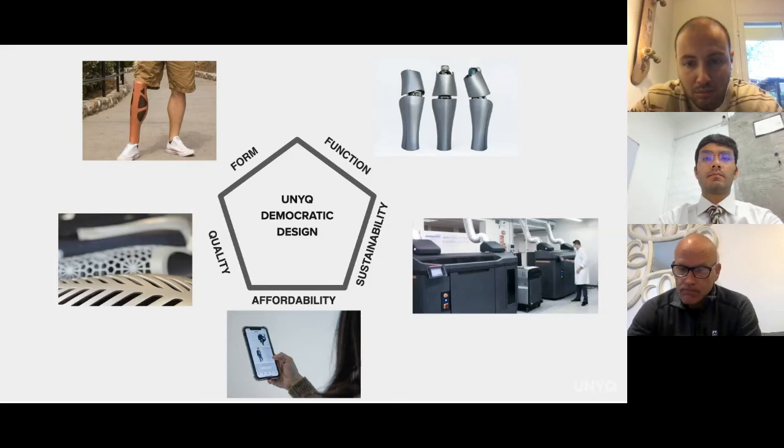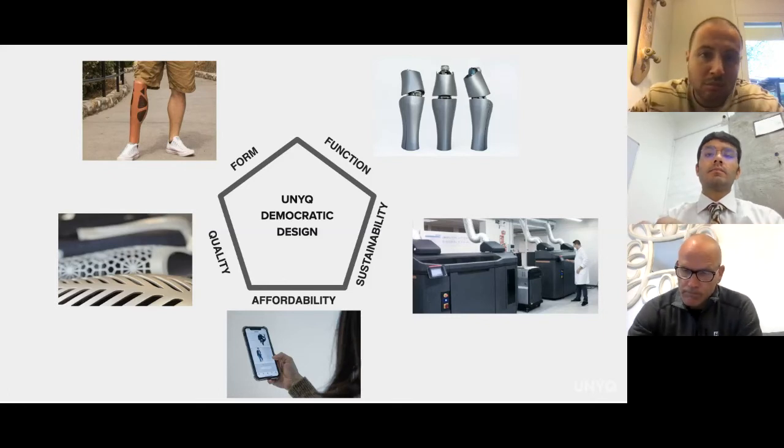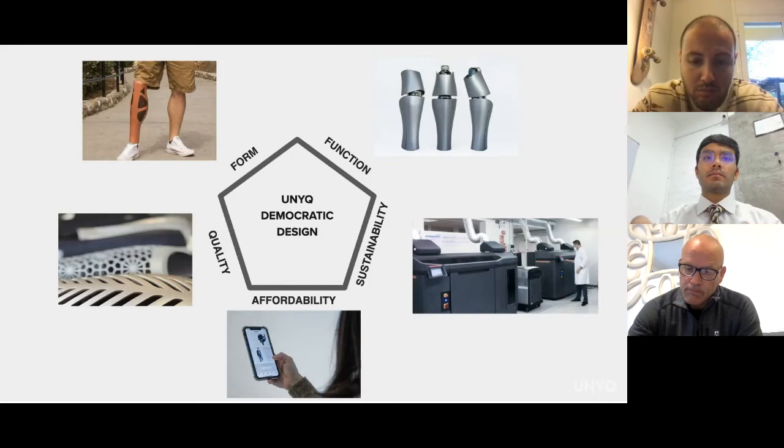But you also have the form and you have almost unlimited possibilities. It's only your imagination that puts the limit on the form and the look on the device, which is shown now that the psychological effect of that, you get more attached to it if you can choose your own design and show your personality, which means that you will wear the device a lot better. And that, of course, means that you will have a better clinical outcome. But the quality is also very high.